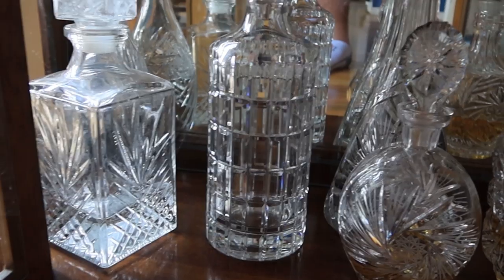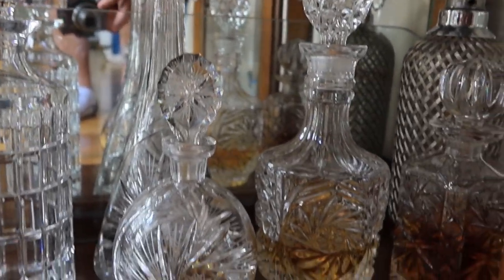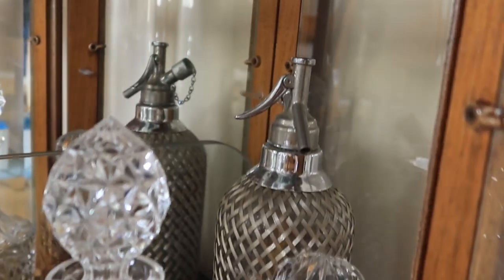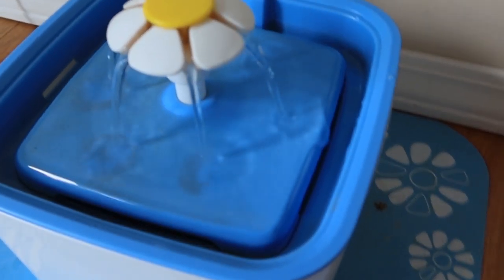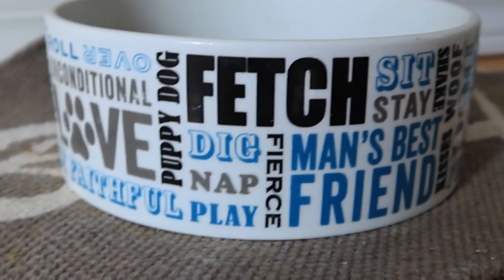Buffalo. We're gonna have a couple drinks up here. We've got a wide selection of different kinds of booze. Even an old school seltzer bottle. And we like to take care of our little dog, water filter fountain for them, and it does help them drink more water, which is a good thing.